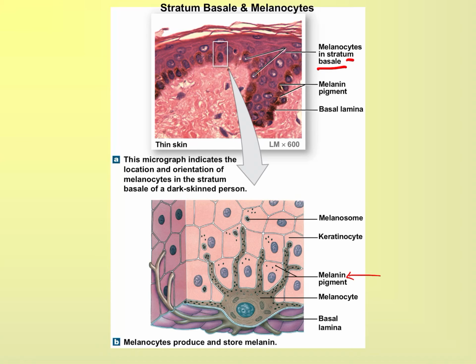And you can see that these melanocytes, they look weird. They have all these long octopus-like projections, right? These processes will reach up into the upper layers of your epidermis, and they donate the melanin into your cells that are not melanocytes, right? So they actually pigment, or color, your living skin cells in the epidermis with the pigment that they're making, which is pretty cool.